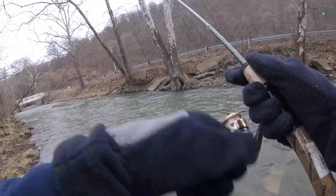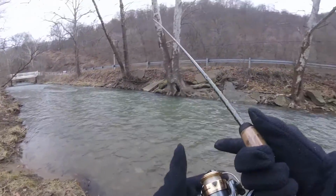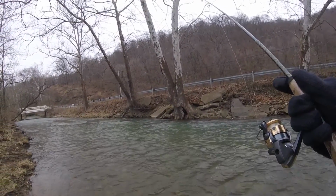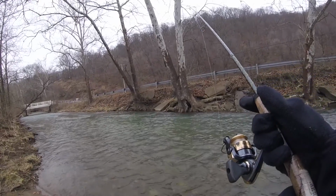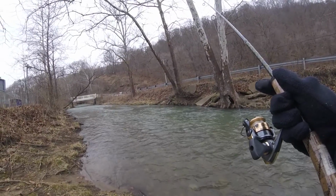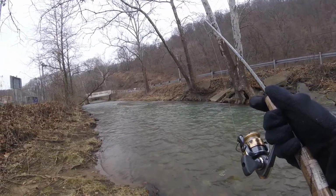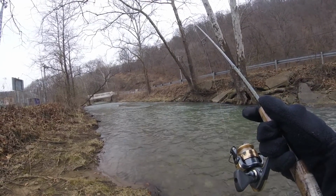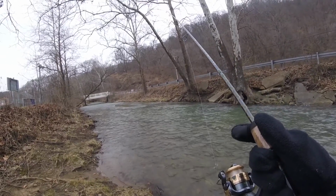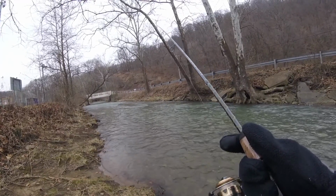I don't think I hooked them, so... That's a good sign, though. That was definitely a gold, dude. That was definitely a gold. It was in that area where my bobber is. One of us has to catch this, dude.